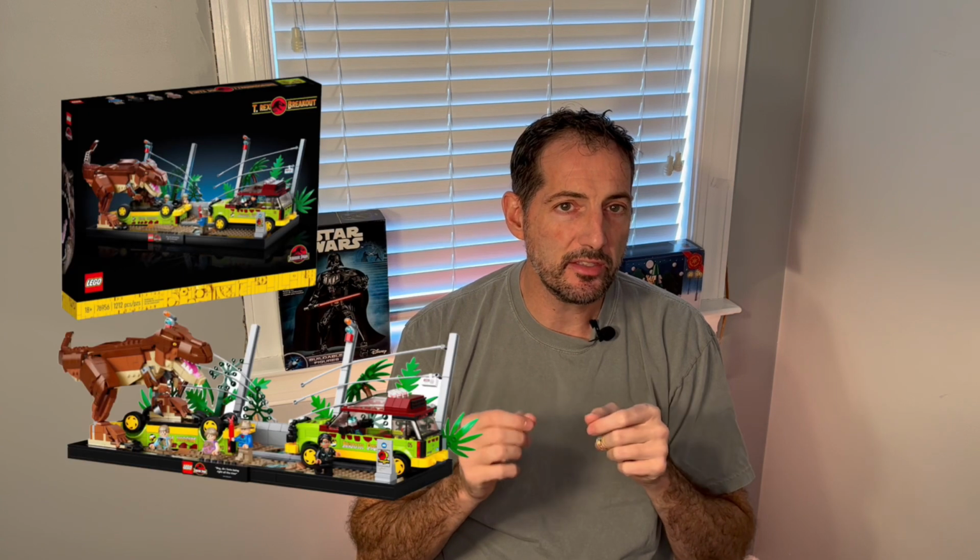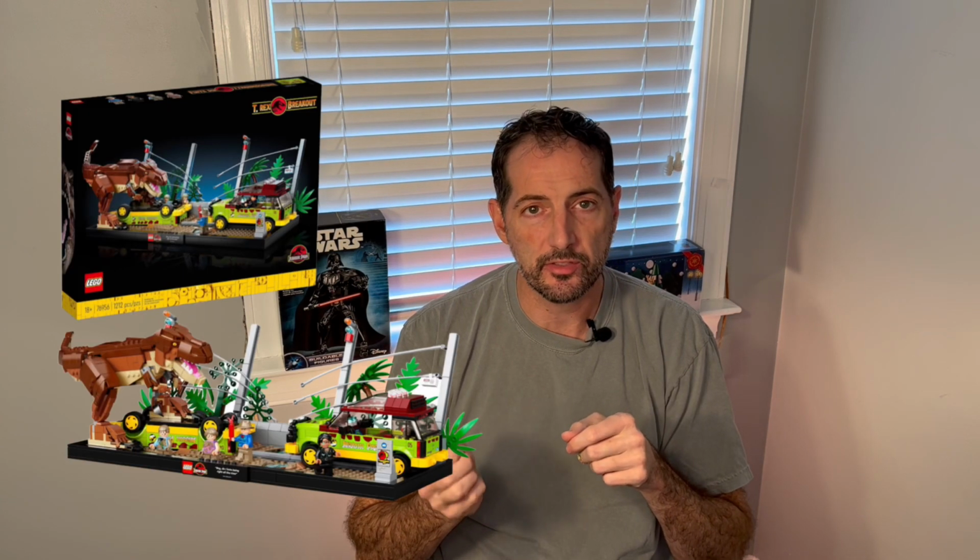The third set I want to talk about is not going to retire anytime soon. I only mention it just to get it on your radar and to show you that this is the kind of set that I think is going to be a great investment at some point down the road. That's the Jurassic Park T-Rex Breakout set.